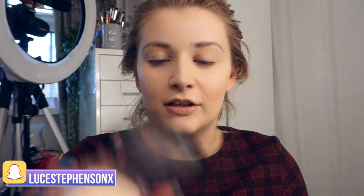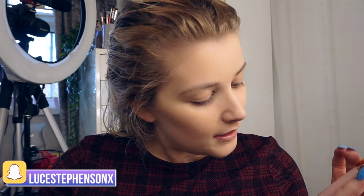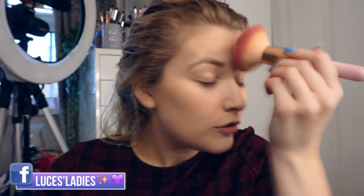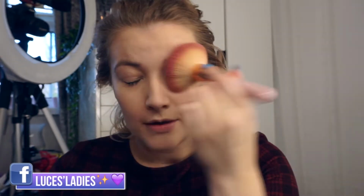I'm just going in with the L'Oreal Infallible powder, and I just put this all over my face with the Spectrum A00 brush, which is what I always use for my powder, to be fair. I like this foundation because it's very light. It gives me just a bit of coverage, a bit of evenness in my skin, but it's not too much for work, it's not too heavy.